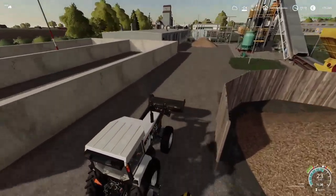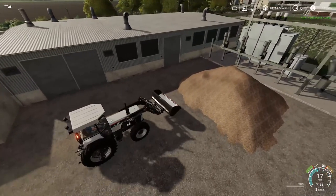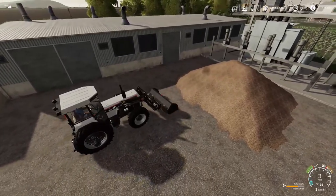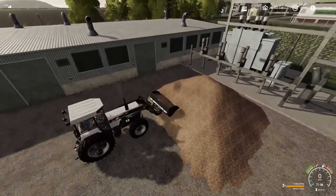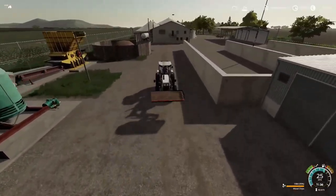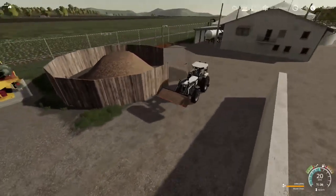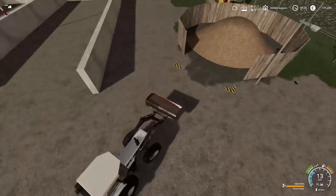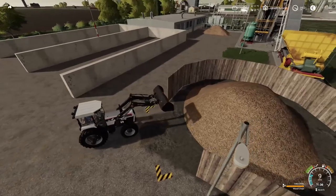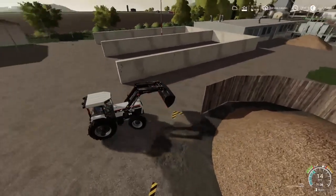Right, I'm gonna get this all emptied, and hopefully by the time that's done, our crops will be ready to harvest. I think probably what we'll do is I'll get this finished, we'll grab the pickup, we'll go and collect some sheep, get them in the pasture, and then by that time the crops should be ready.